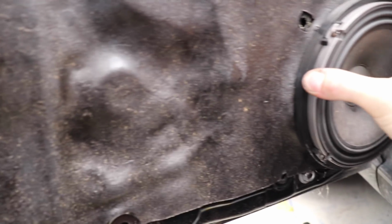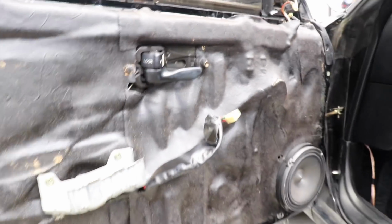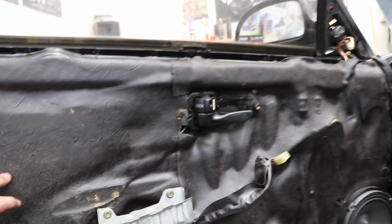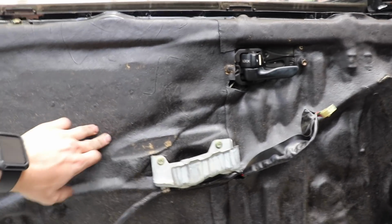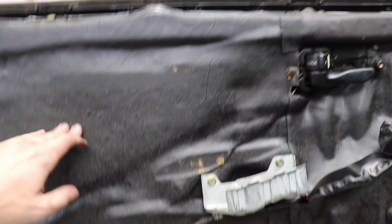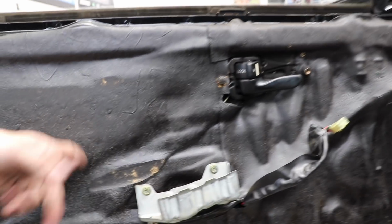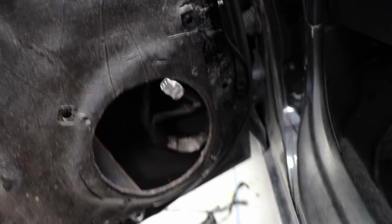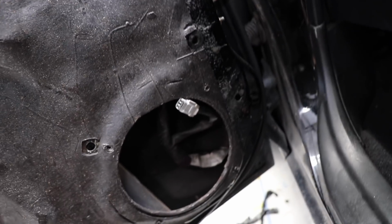Looks like they're held on with 4 PKs. Oh, and this whole door's been sound deadened as well. This is some old sound deadening. This is that stuff that I put in the trunk of my Legacy, you know, the spare crap that we had heaps of that I decided to use just because, you know, why not? This is old stuff. And there we go, got the speaker out, pulled the wires through. I'm obviously not taking the sound deadening off. That's stupid, don't put that in.